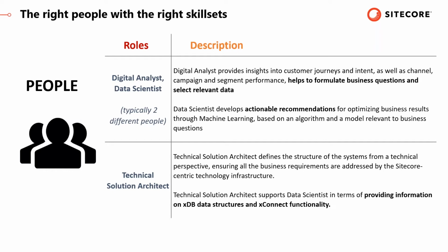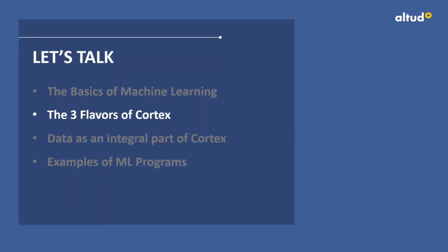Now let's move on to the last piece, which is technology. In Sitecore, the umbrella name of the machine learning technology is Cortex. So let's take a closer look at that piece.